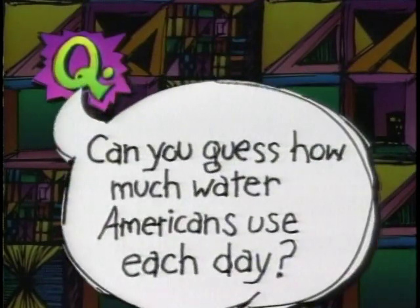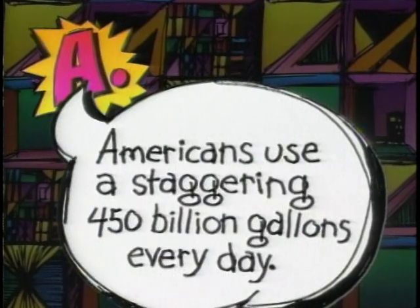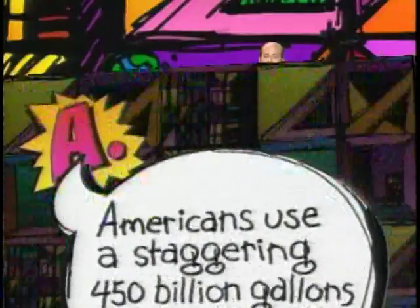So how much water do Americans use each day? We Americans use a staggering 450 billion gallons of water each and every day.